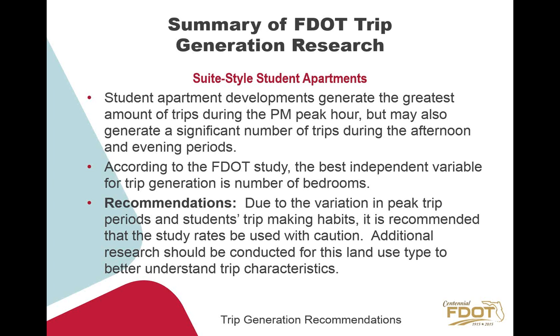Another land use included in these studies was suite-style student apartments. Development trends indicate that there will be continued growth in the number of student apartment developments in the coming years. There's currently little existing data available for this land use, most of which relies on rough estimates and assumptions. FDOT collected data on suite-style student apartments in 2012. However, due to variation in peak periods and student trip-making habits, it's recommended that the study rates be used with caution and that additional local research be conducted if analyzing student apartments.